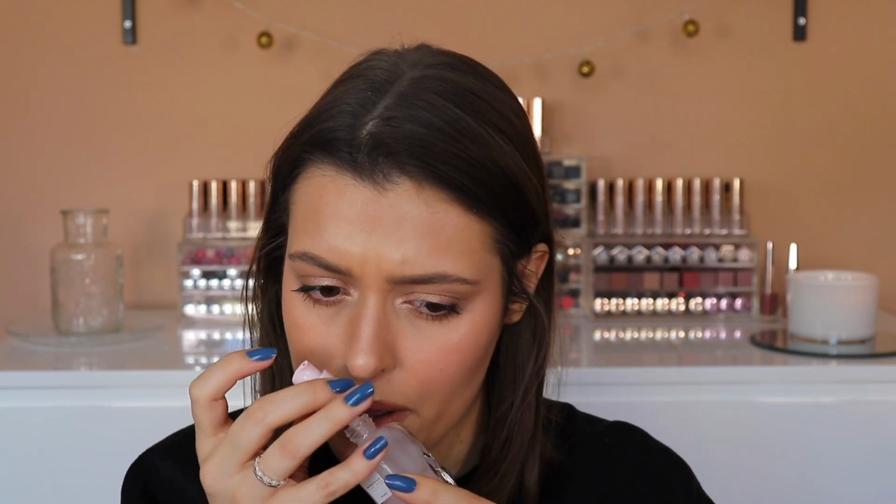But this one, it's potent, but it's really light at the same time. It's not too sweet, it's just really watermelon-y, but really not in a fake way, which I don't know how they've achieved it. It just smells so delightful. And yeah, I really liked this.